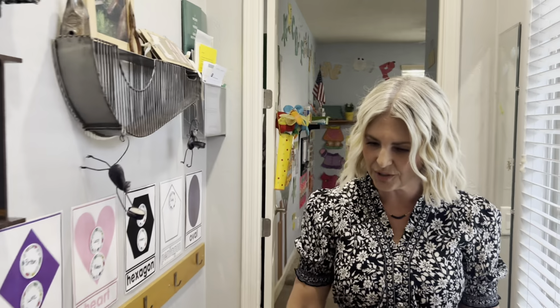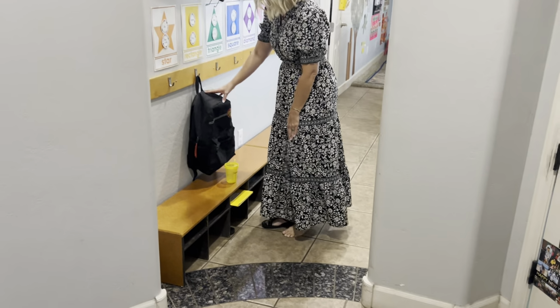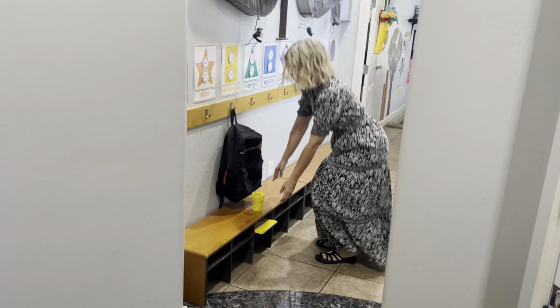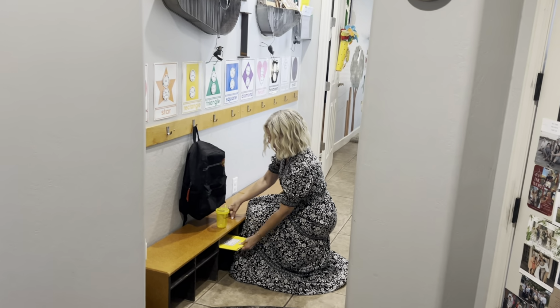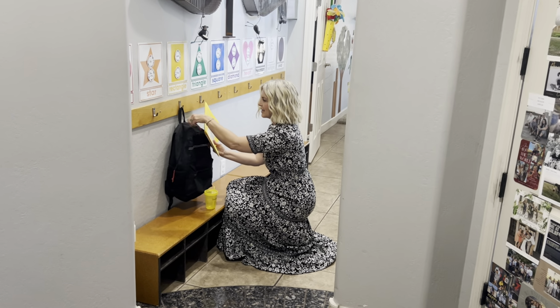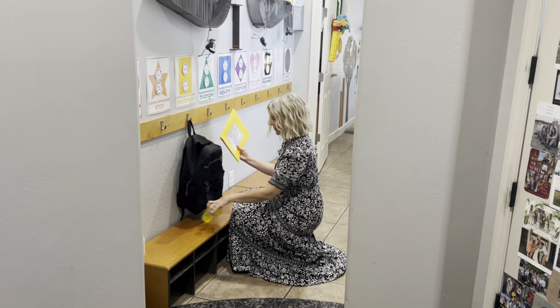So I'm gonna get my shoes back on. And then you'll put your backpack on the first day of preschool, and every day after you're gonna grab your yellow folder out of its cubby and put it back into your backpack so that you can bring it home with you.